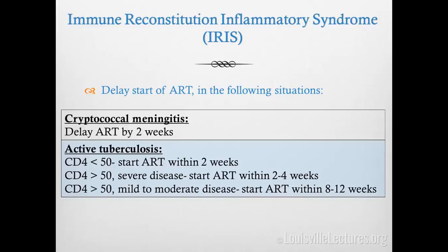And this kind of makes sense. If your CD4 is really low, below 50, your mortality is going to be super high, right? You have active TB and you have HIV, which is advanced. So in that case, you should just start the ART. But even then, the immediate start is 2 weeks, okay? You want to start your TB therapy, get that going, and then in 2 weeks, you can start your antiretrovirals, okay? That's if your CD4 is less than 50.